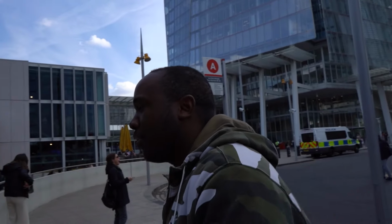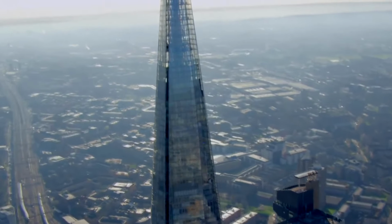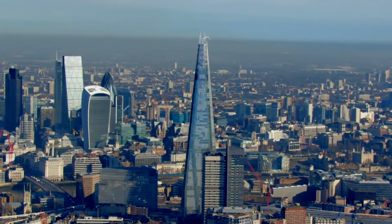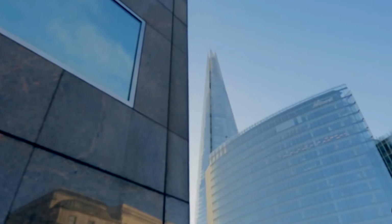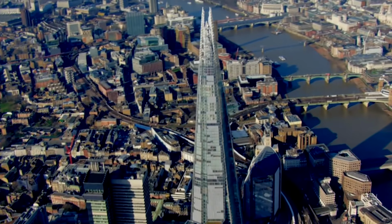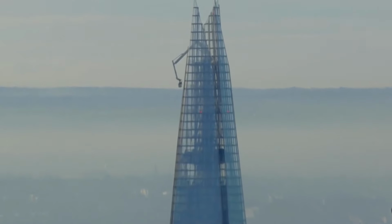In terms of how to get here, it's just outside of London Bridge Station. So once you come out of London Bridge Station, you cannot miss the Shard. I would recommend you come down here and have a look. Let's take a look now. Walk with me. Let's go. We just finished seeing the Shard. We're going to go to our final destination of the day, Borough Market. Let's go. Walk with me.